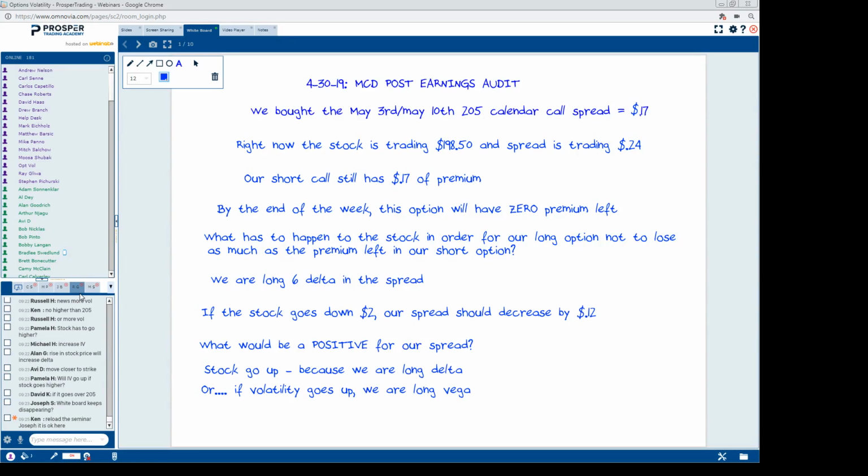Okay, so that's what we're looking at, and that's what I'm going to keep a close eye on. I have some alerts set. I certainly don't want to hold this thing beyond today. But that's how we evaluate this. Any questions on this breakdown here?